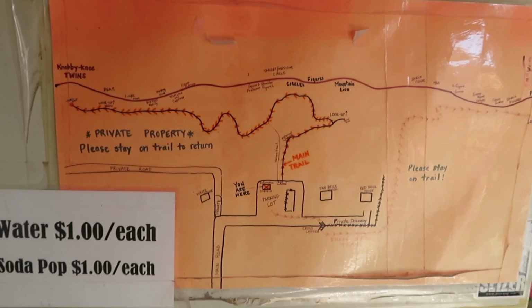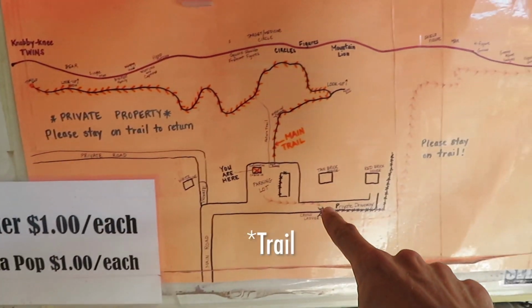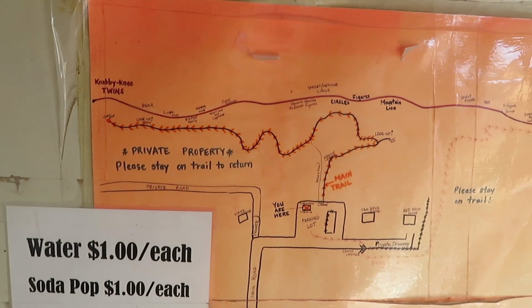And it looks like there are a couple different trails. I'm here, one trail goes this way, up along the cliff this way. One goes this way and along the cliff this way. We'll start with this one and then see what I feel like doing after that.